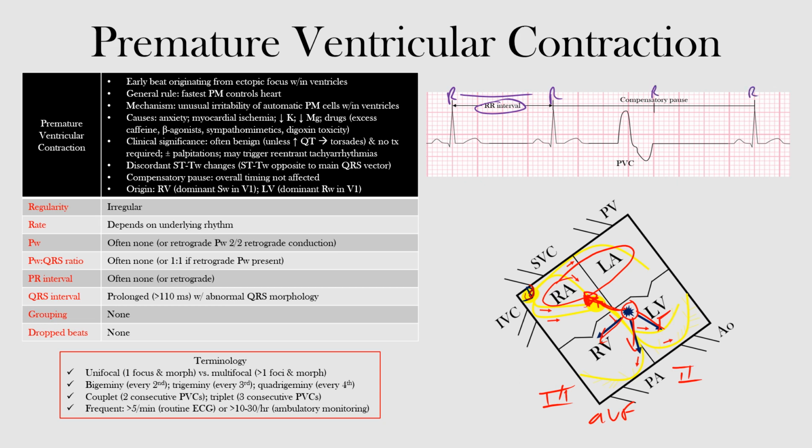And why is this a premature beat? Notice our R wave should come here, but it's coming earlier, so that's why it's premature. Ventricular because it's wide, and coming from the ventricles. And what we are saying here with this compensatory pause is that even though this beat is coming earlier, we still get the next beat occurring as it is expected. So right here the sinus node decides to fire at its normal pace, and this is where the next R wave occurs.